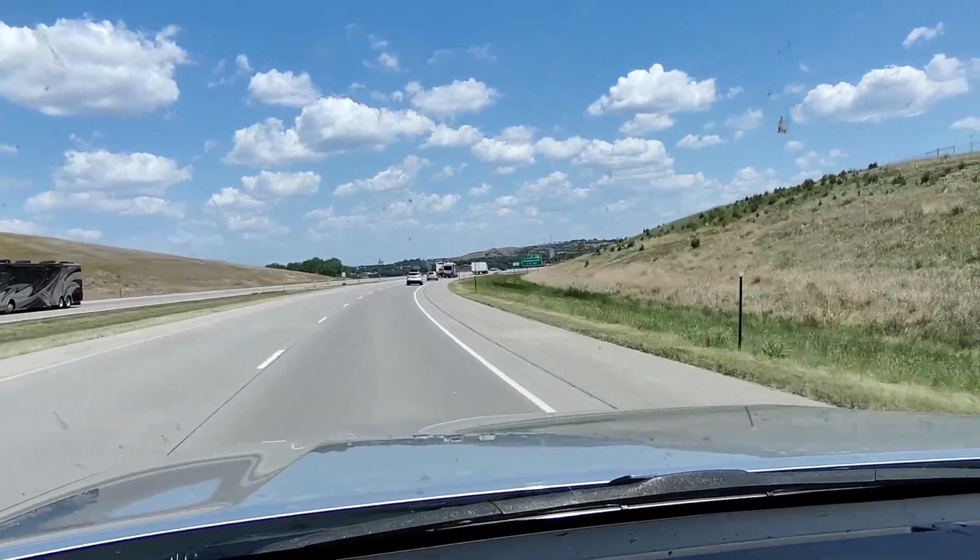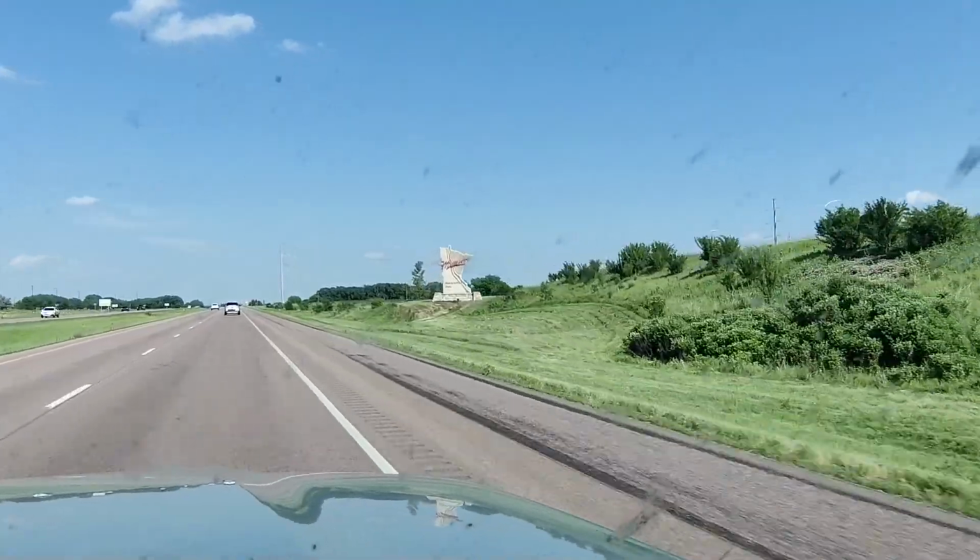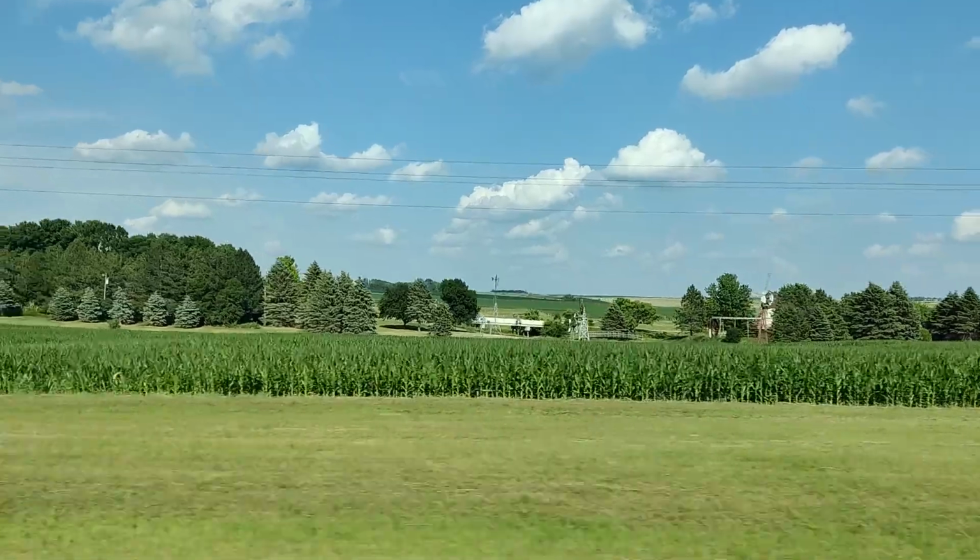After the Badlands, it was back on the road for the 8-hour drive to St. Cloud, Minnesota, where we would just be spending the night before continuing on to Lake Vermilion the next day.